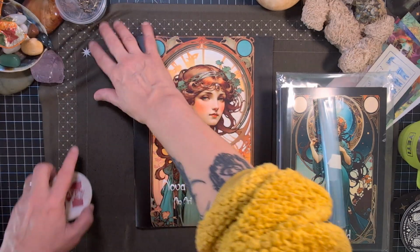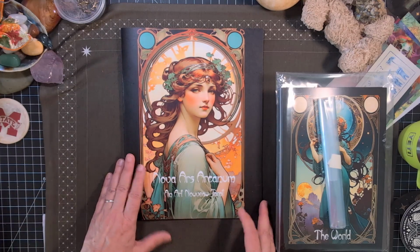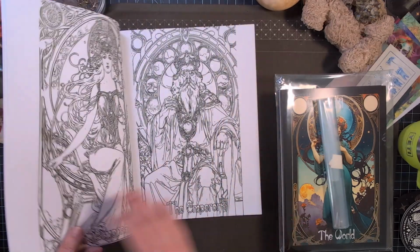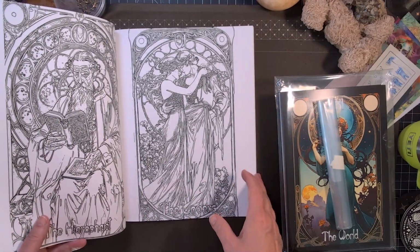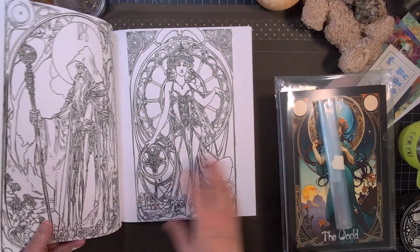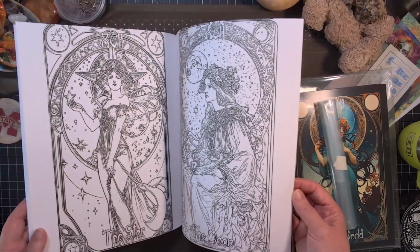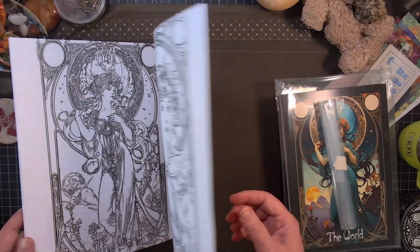So, Art Nouveau. Beautiful, beautiful. This is a coloring book. Oh, interesting. Looks a little bit thrown together, but it's just an extra, so probably not that big a deal. Just extra, just extra. Okay.